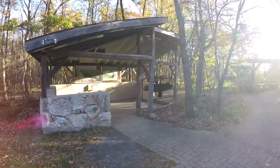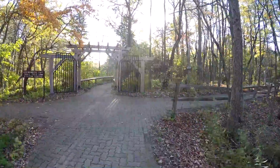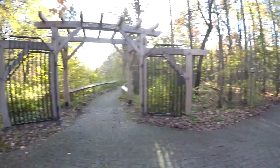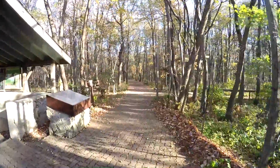This is the entrance from the parkway, the parking area. This is the native garden, and the visitor center is up there, and we're going this way to the trails to the top.